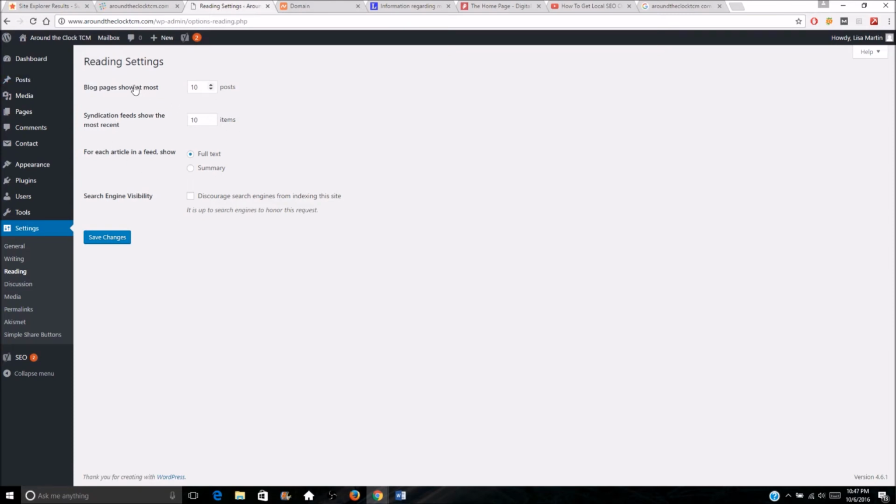So this is important right here. You can see you have blog pages show at most 10 posts on the home page, and then we have full text here. For each article we have full text, and we don't want this box clicked. I've heard sometimes with some hosts, or occasionally with some installs, some people have said that this is ticked by default, but that's not something you want, so just double check that.